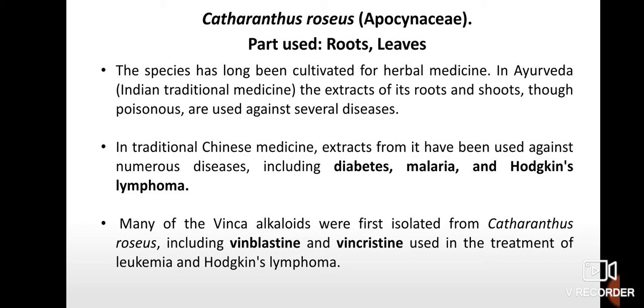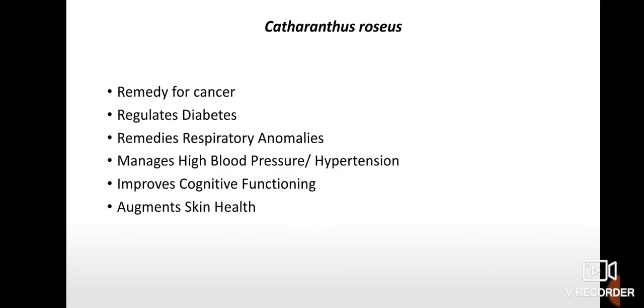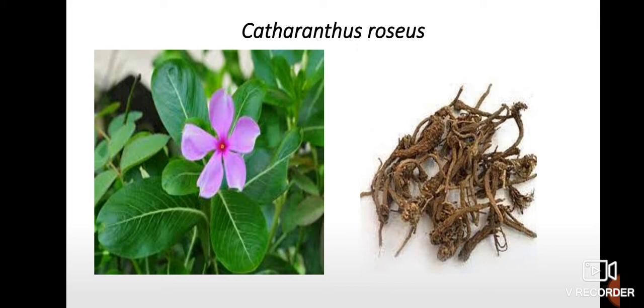Next, coming to Catharanthus roseus, your common periwinkle, commonly called Vinca rosea, belonging to the family Apocynaceae, and the part used is the roots and leaves. So this is the plant Catharanthus roseus. There are many species. This is roseus. So this is medicinal, as you all know. And this species has long been cultivated for herbal medicine.